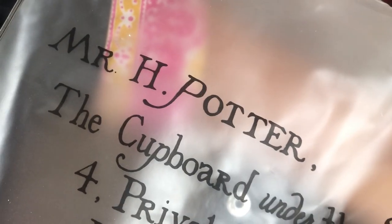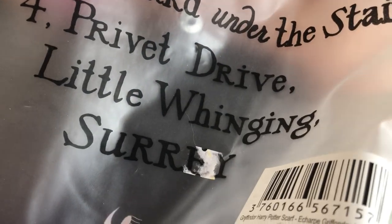Now you can see I got this thing. It's a Harry Potter thing. It had a scarf and it says Mr. H. Potter, the cupboard under the stairs, Privet Drive. Sorry.